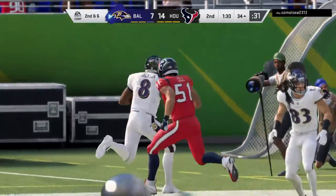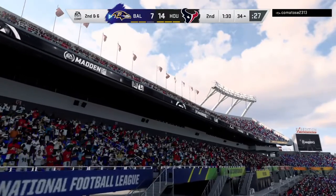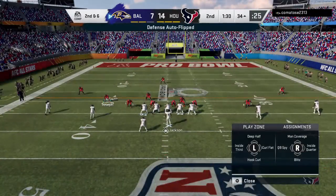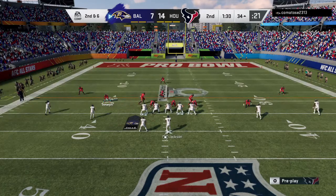Let's see if this team can recover. Well, that's aggressive in capital letters with glitter. I mean, that's the definition of aggressive. Yeah, you can almost hear the cheerleaders doing the be aggressive chant behind him, and he listened to it.